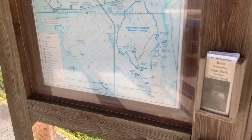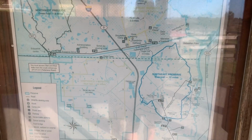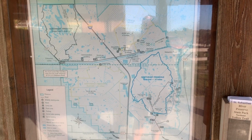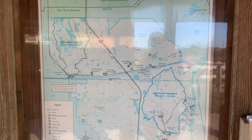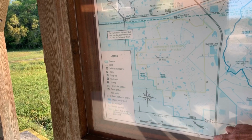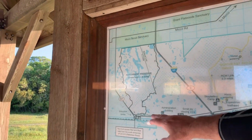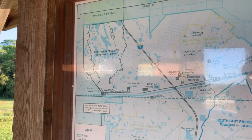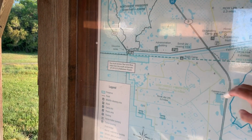The part of this that I find the most interesting for our purposes today is that they have a large map here which shows the buffer preserve. It's geographically divided into 4 sections because I-95 cuts through the buffer preserve here and divides it into an east and west section, and then you have the C-54 canal, which is what happens to the north prong of the Sebastian River here. That divides it into an east and west, more or less giving us 1, 2, 3, 4 quadrants.